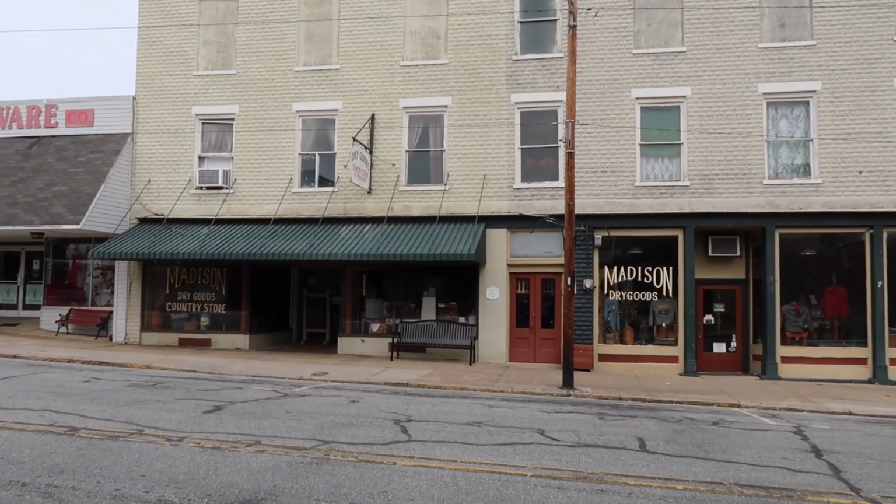Dry goods and country store right there. Don't get me wrong, this might be a little too chilly. A few degrees warmer would be nice, but I like hoodie weather. I like having the hoodie, being able to have the option. Yeah, I like it.